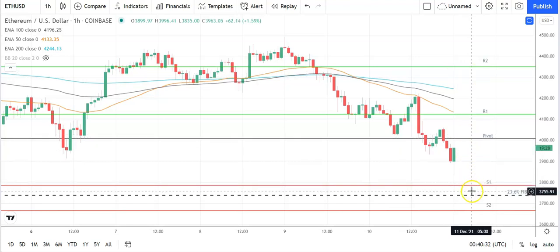Failure to move through the pivot will bring the first major support level at 3784 into play. Barring an extended sell-off on the day, Ethereum should avoid the second major support level at 3667. 23.6% fib at 3738 should limit the downside. Looking at the EMAs, that's a bearish signal, 50 pulling back from the 100 and the 200, suggesting downside ahead. So key would be to move through the pivot 4008 and return to 4100 levels. Failure to do that and support levels will be in play.